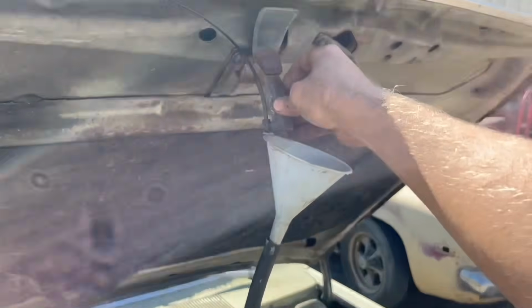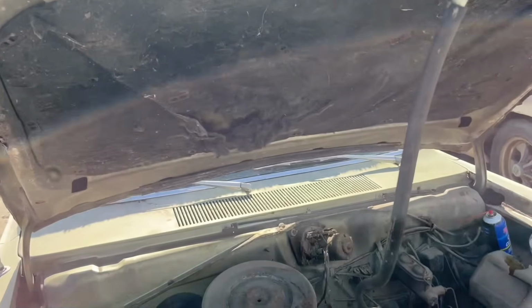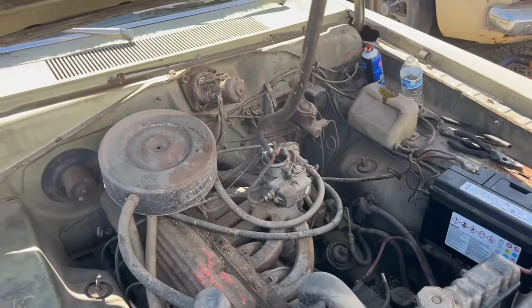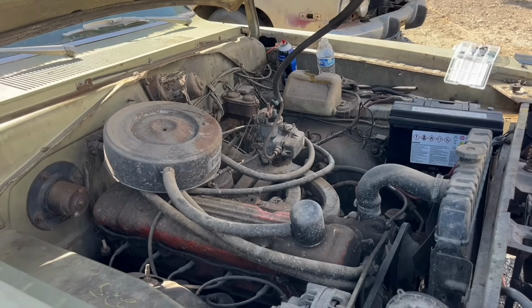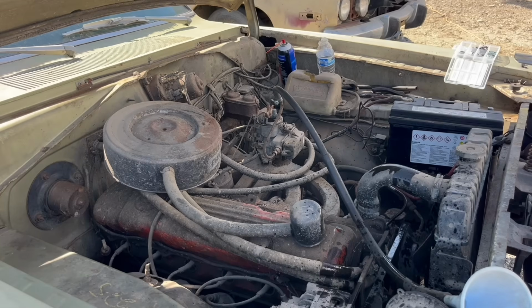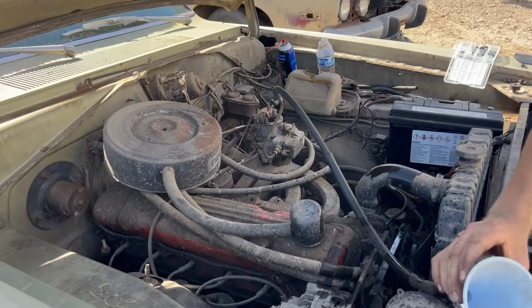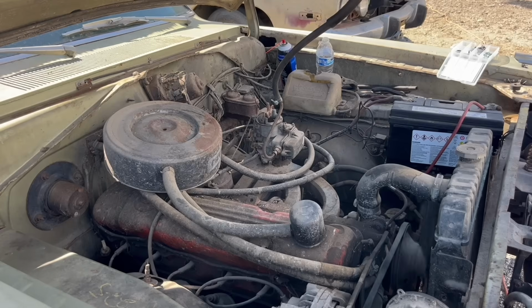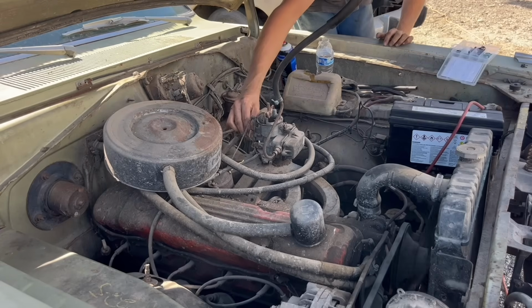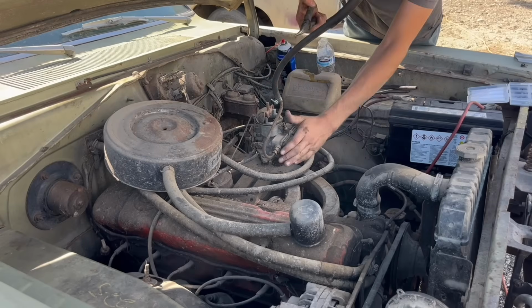Funnel hooked right here to the hood latch, going down to the carb, so it deletes the need for a fuel pump because gravity is doing the job. So I'm gonna go ahead and just feed this thing. Probably will leak out. That clamp isn't too good that I got on there. And it fell. Okay. Could be gunk in it.